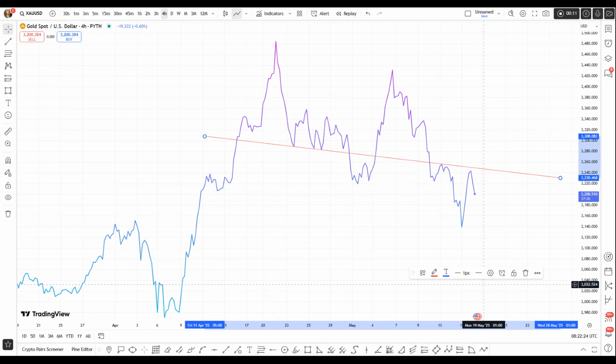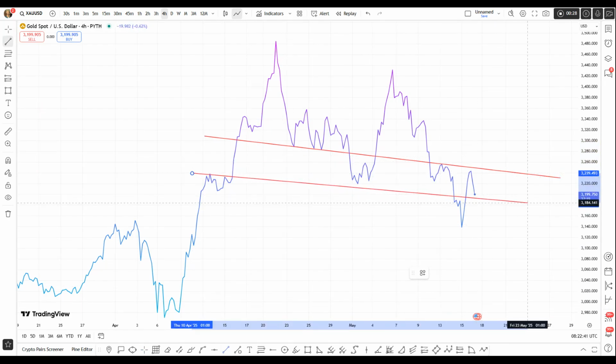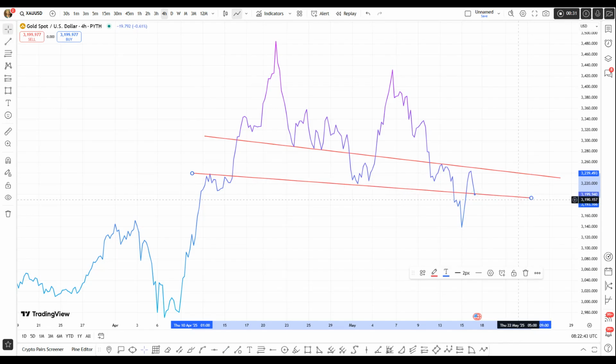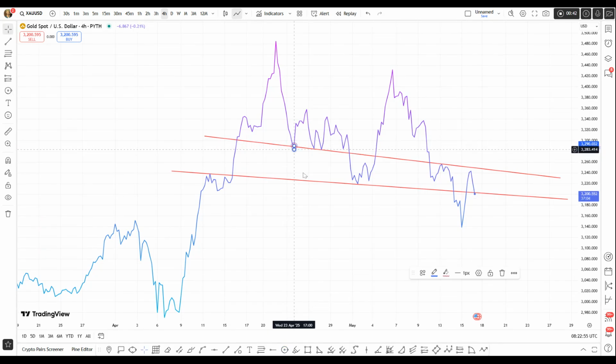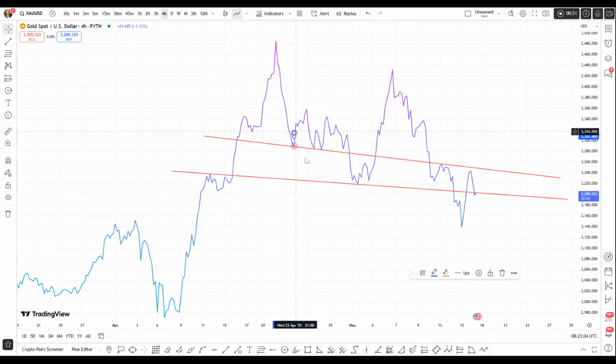XAUUSD. The buy confirmation is yet to be finalized. On technical, you can see that this descending trend line has been respected, and shortly after that we have another break of structure, which is also holding price from further downslide. We're using 4 hours confirmation, and it will be based on a close of candle reaction.